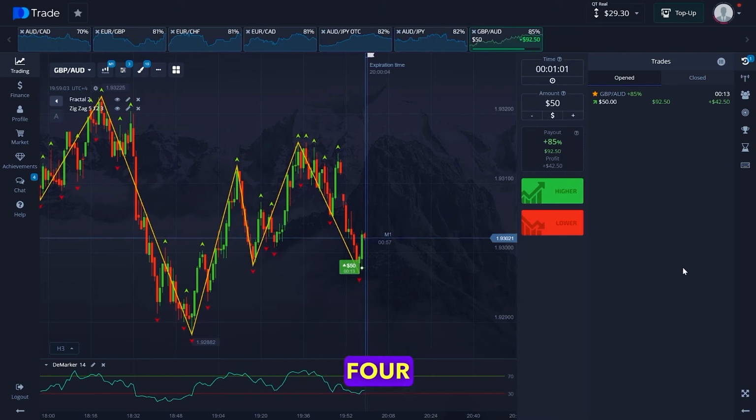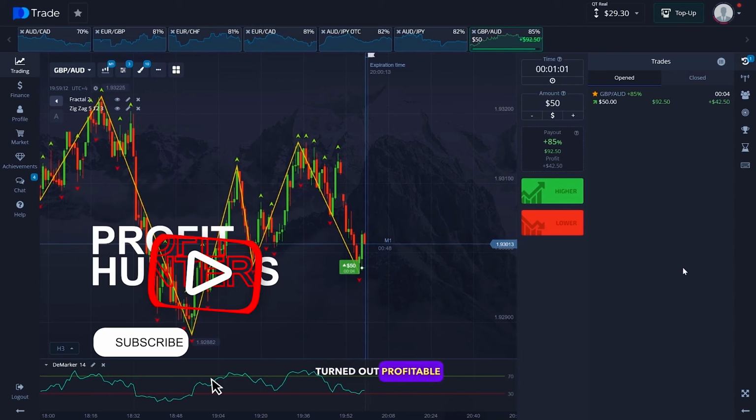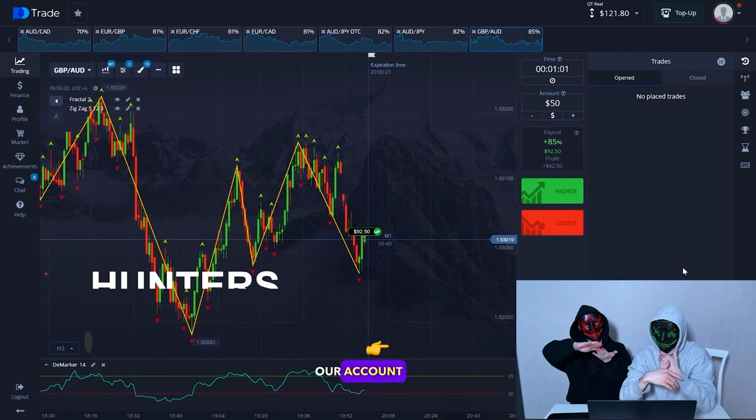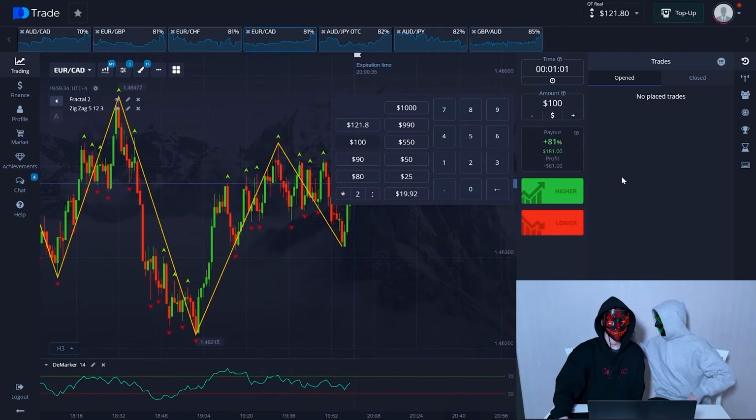All right, friends, 4, 3, 2, 1. Great, the next trade turned out profitable and we begin to build our balance. We have $121 in our account right now. Keep going, Red.